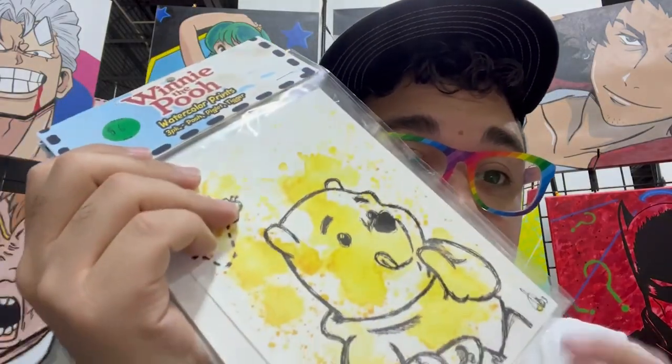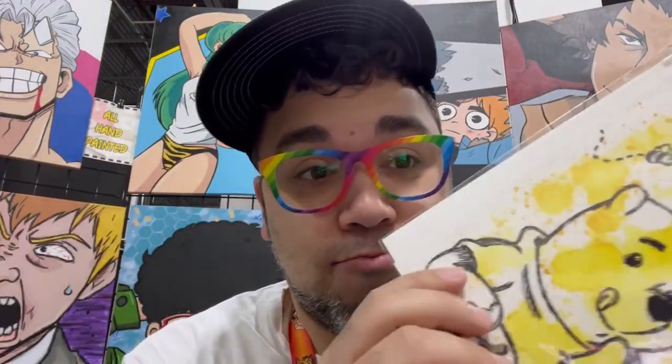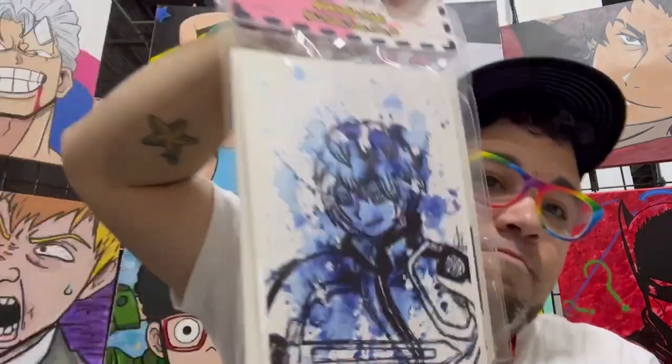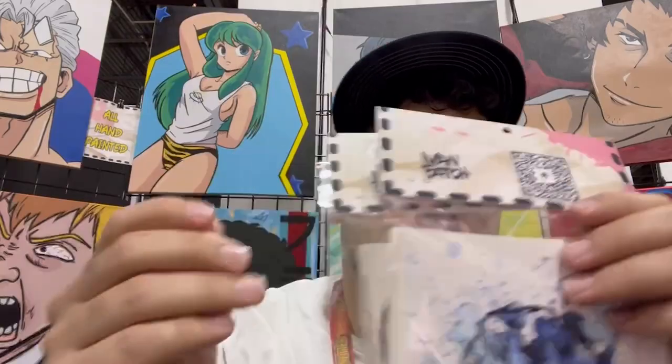For this show specifically, I made sure to have my Winnie the Pooh packs because I never made these yet. So I made these packs: Pooh Bear, Tigger, Piglet. And I also made some World Trigger ones: Yuma, Chica, Osamu.